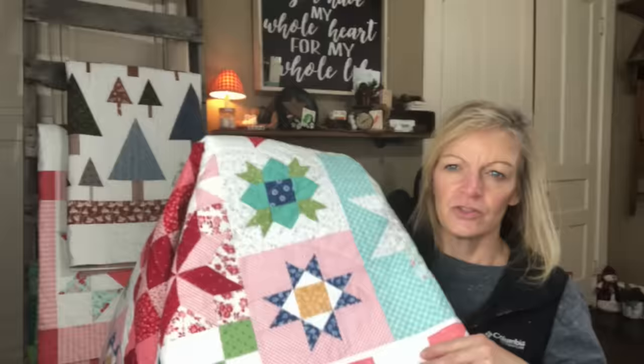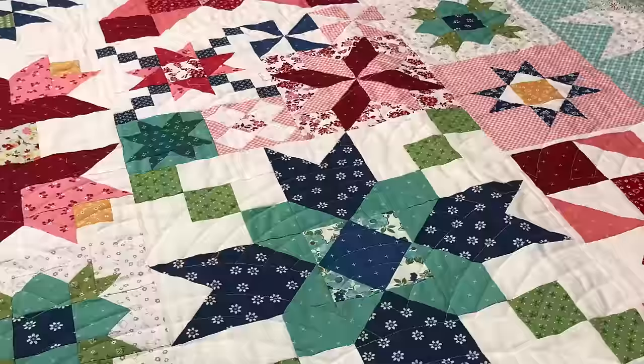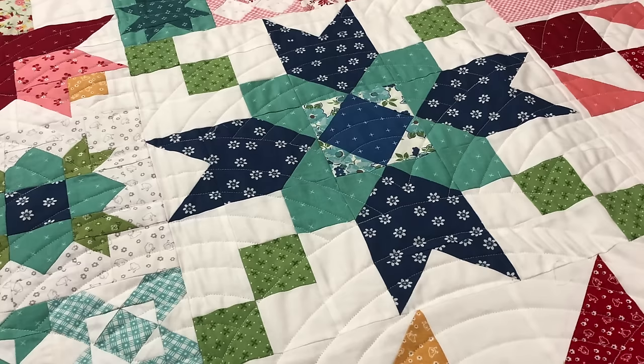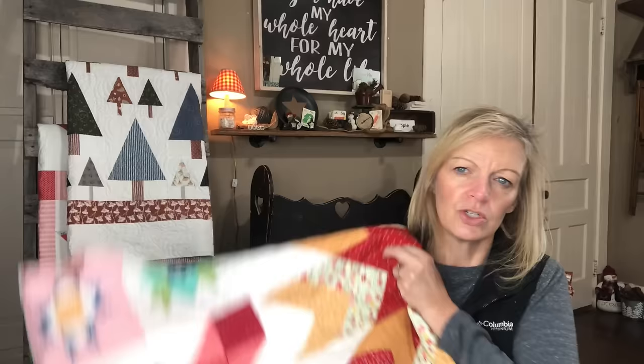So Fat Quarter Shop does sell a foundation paper piecing kit that you can use for this. Because for this you have a square, different sizes of that, you have flying geese, you have triangles, half square triangles. So Fat Quarter Shop has put together a kit where you can have all of those foundation papers and the triangles on a roll in one kit. Everything that you would need to create this with foundation paper piecing. Not that you have to create the quilt with foundation paper. You can do it just by regular piecing. So again, it's what you enjoy, what you're comfortable with. And isn't it so pretty?